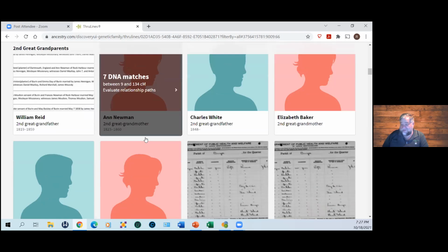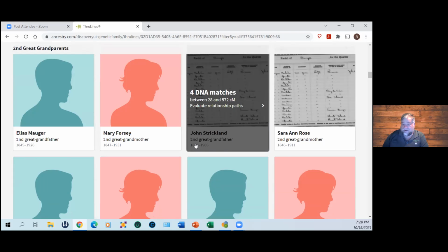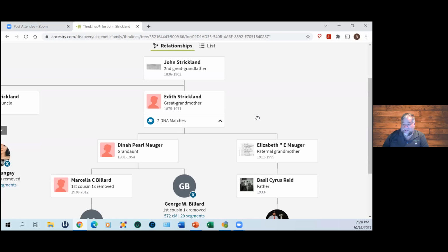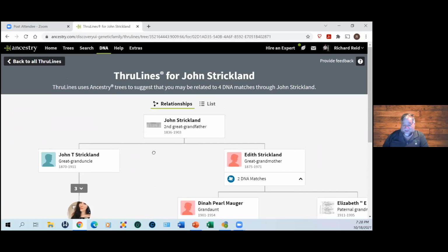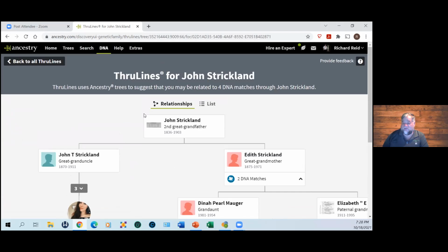So this gives me some really good information. It picks up, here's a Strickland family, identifies who he is, and any DNA matches. And so I can just click on it, and it's going to show how I am related to him. Look at that. The Billards jump in there again. All right. Most of the luck that I've had is through my dad's side, but it gives me some cousins here. Here's a third cousin once removed, and the Strickland family shows up on both sides of my tree, so it's very useful.